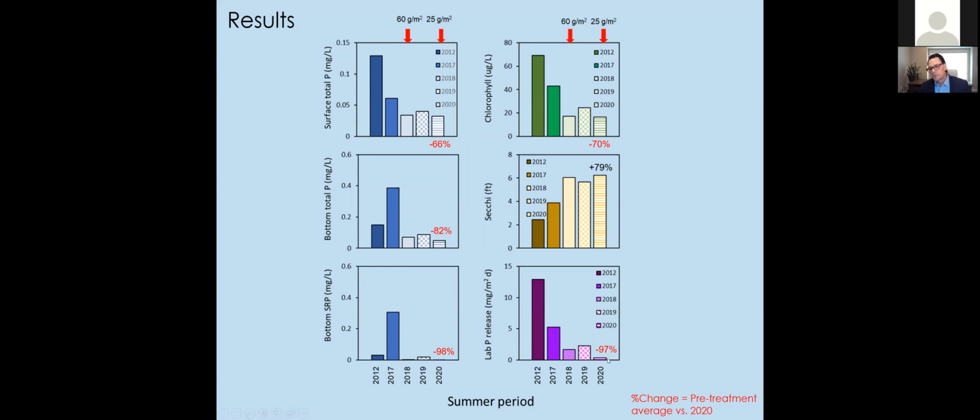When we take samples out of the lake after alum application, by 2020 we're seeing a 97% reduction in the amount of phosphorus coming off of those sediments under anoxic conditions. This is a really, really tremendous result. So we've directly reduced that flux of phosphorus from the sediments. And we see that in the bottom sediments, a 97% reduction in the lab.